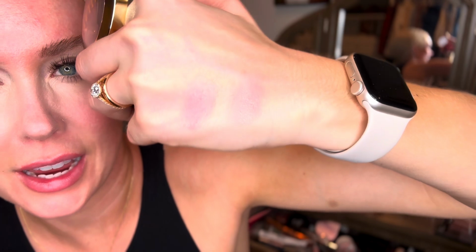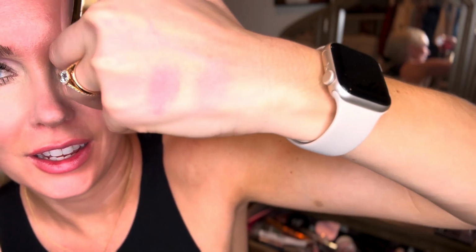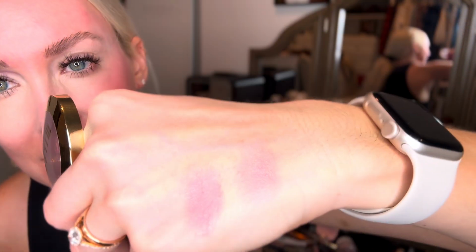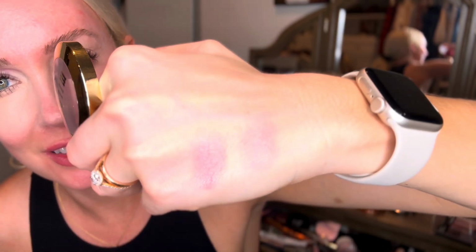It's got the same, do you see that? It has the same exact sheen. Like that's insane. It honestly looks like the same exact product. The shades are just a tiny bit different, but the sheen is exactly the same. Whoa. That's a good dupe.